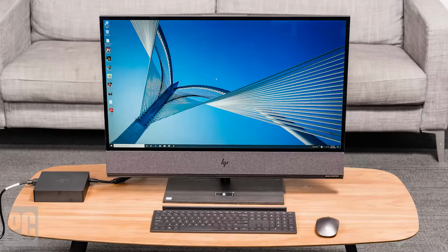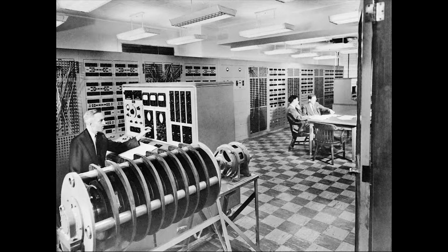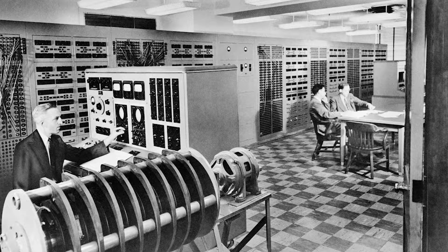Today when you think of computers, you think of small, everyday objects used by billions of people around the world. This was not always the case. The first computers were made in the 1950s and were nothing like what we have today. They were giant, room-sized machines that were made for calculating numbers, hence the name computer. Compute meaning calculate. They were also extremely expensive.